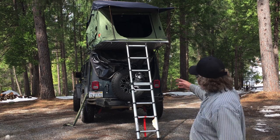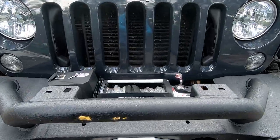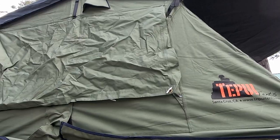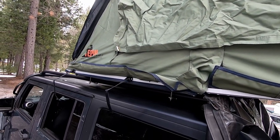Besides that, he did everything else on the Jeep, the front bumper, the back bumper, the outside skeleton, so I had him do the whole thing. But everything together came between $8,000 and $10,000 for everything that was on it.